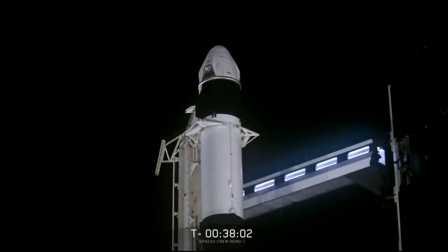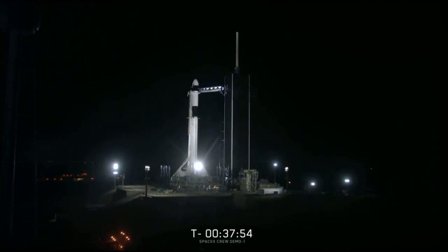If this were an operational mission, late load cargo would have already been loaded onto Dragon the day of launch, which would have been earlier today, and the crew would already have boarded via the crew access arm. Once everyone is safely on board, SpaceX would retract, or you saw SpaceX just retract, the crew access arm, which activates the launch escape system, and this allows the initiation of a pad escape in the event of an emergency.